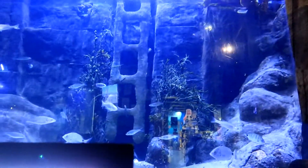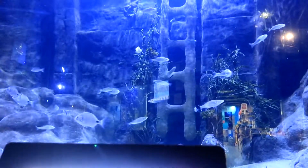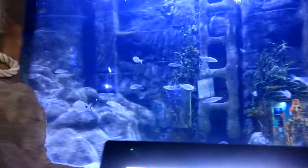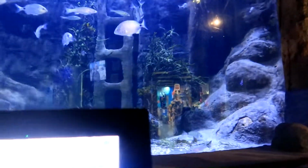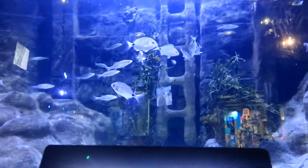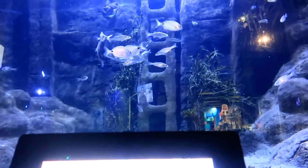So in this tank here, we've got the common blenny and sea bass. Nice theming here. Haven't seen any common blennies, but most of the fish you see here are sea bass.